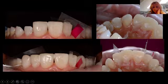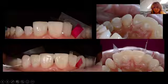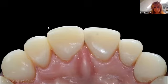Then we go on to the laterals. There's the lateral. There we're adding on, closing the diastemas at the same time. And here we've added on from the palatal, the canine here, to close these diastemas. So I wanted to show you a simple technique that is minimally invasive, using the whitening. Look how much nicer the enamel looks now that we have been able to whiten that.